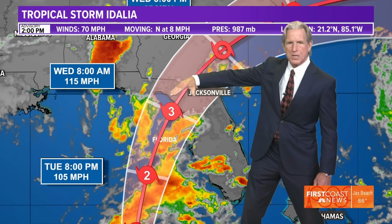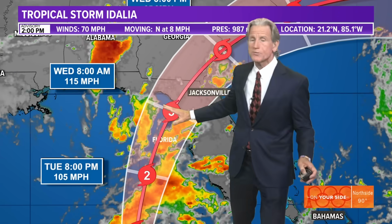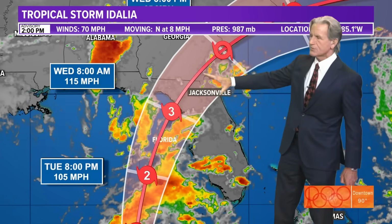But the point I'm making, if you're just 20 miles up the coast where you have winds out of the north, you maybe have a 2-foot surge. So for those folks, 5, 10, 15 miles won't matter that much for us.